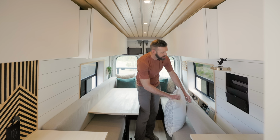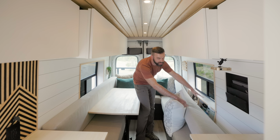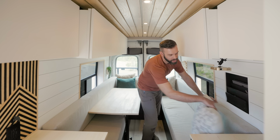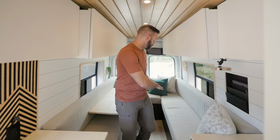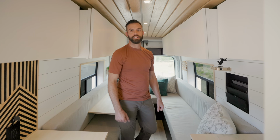Back here under each of the windows, we also built in some storage. We call these our little bedside cubbies. So it's like having a little bedside table for each of us. We can tuck away cords and things like that, and they just get covered up during the day with our cushions. When we're ready for bed, we just take these cushions and the table, put it all in place, and we'll show you how we make our bed for the night.